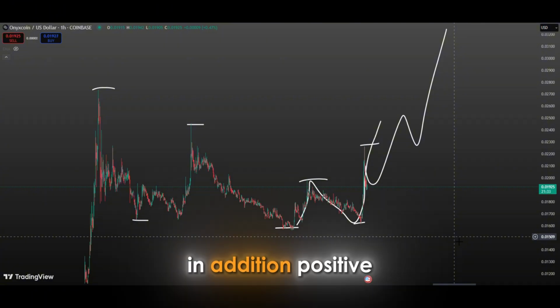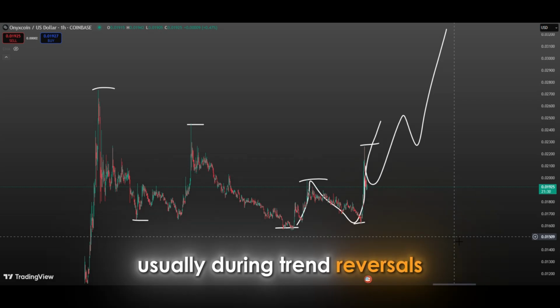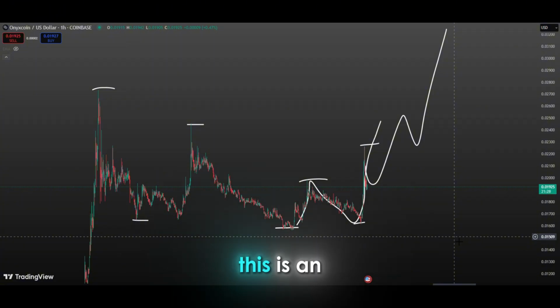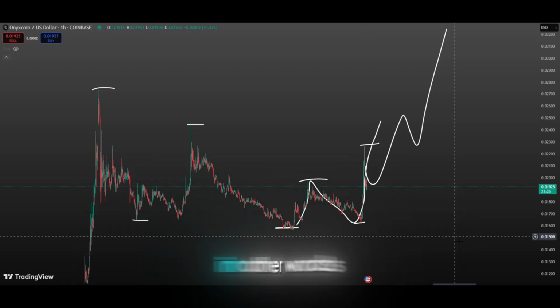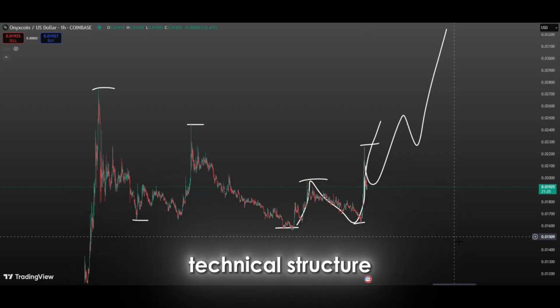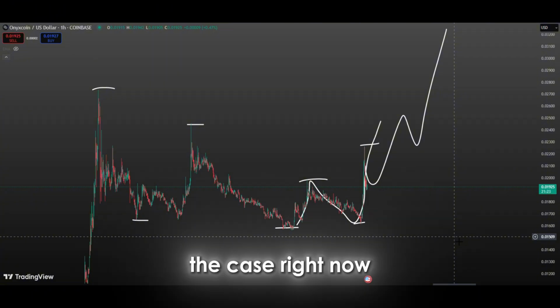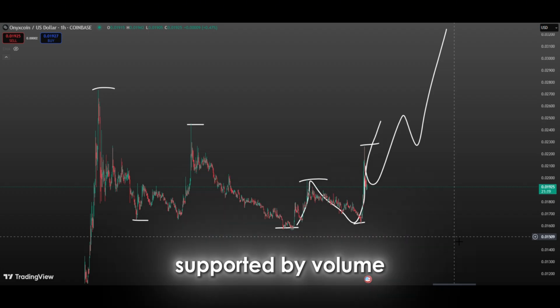In addition, positive developments on the volume side indicate that this transformation is healthier. Usually, during trend reversals, volume is expected to increase as the price rises. This is an important indicator that there are strong buyers behind the price action. In other words, not only the technical structure, but also the trading volume should support the rise. This may be the case right now, as the price is now starting to form higher lows and highs, and these moves seem to be supported by volume.